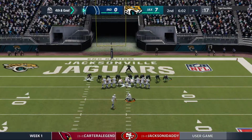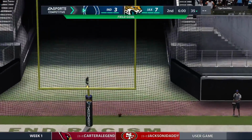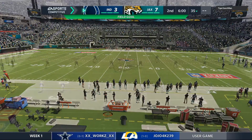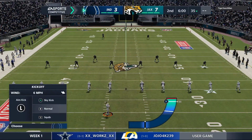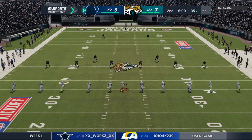A 20-yard attempt. And Gay knocks this one through. And they are on the board, but still trailing. It's 7-3. So, yes, it's only 3, but at least they're able to answer back after giving up the touchdown to start the game.